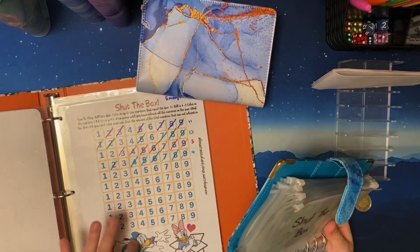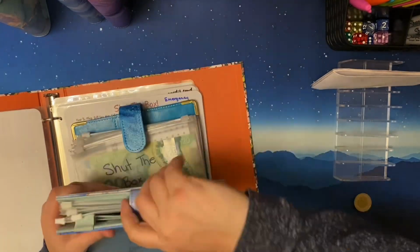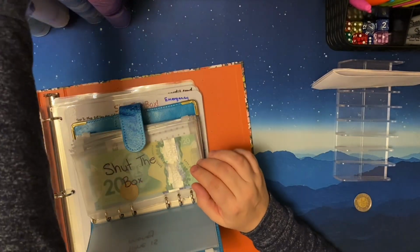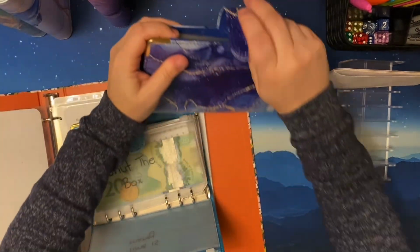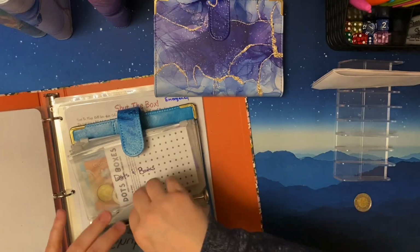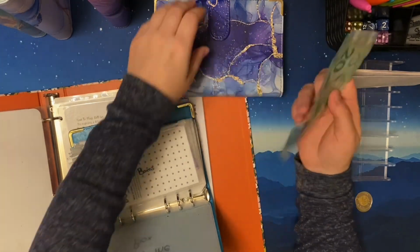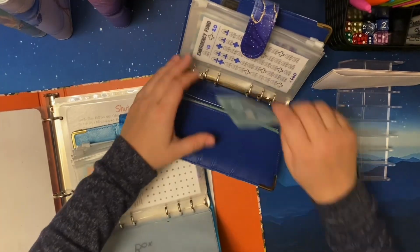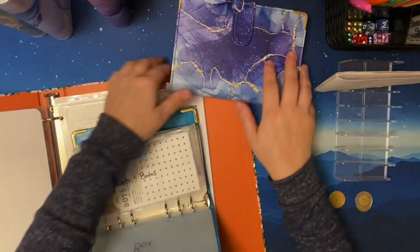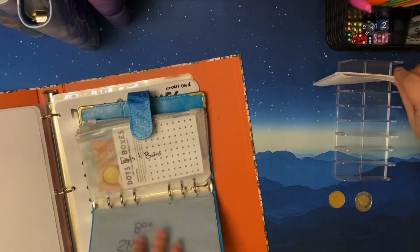Next challenge is shut the box, and that will be going toward emergency. And we'll go over how much is going everywhere once we're done. So we've got emergency being emptied, and it's got 30. All right, next we've got dots and boxes, and that's going to credit card.